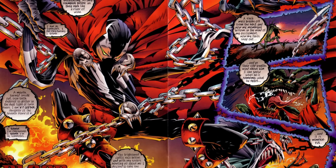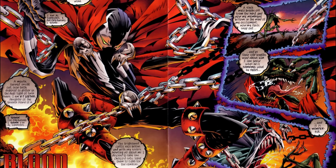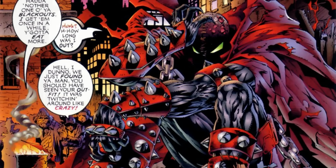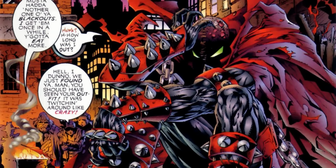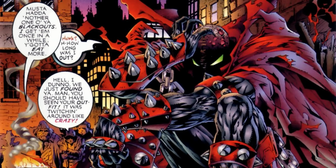The symbiote that's attached to Spawn is called Letha of the 7th house of K, or simply K7 Letha. In my opinion, Letha not only serves to protect Spawn, but also acts as his prison. I think its dual nature only speaks to the duality and deceit of the demons who forged it.